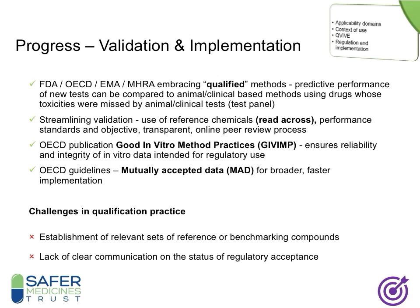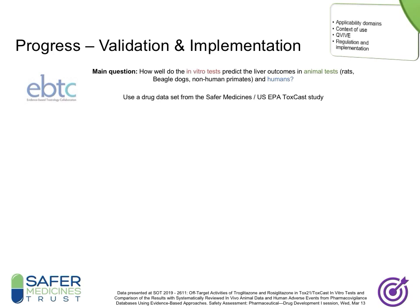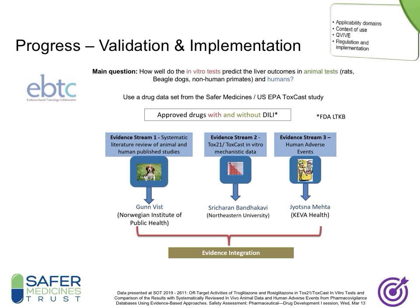One initiative we had with the EBTC at Johns Hopkins, which is the Evidence-Based Toxicology Collaboration, was to look at in vitro tests. So we took the Tox21 database and looked at how those compared to the animal tests that are carried out and how they compared to human data. And these were three work streams. Evidence stream one was a systematic literature review of the animal and human data. We had the Tox21 in vitro assays, and we had the human data, so the adverse drug reactions there.